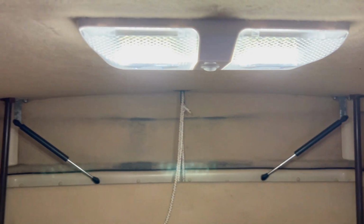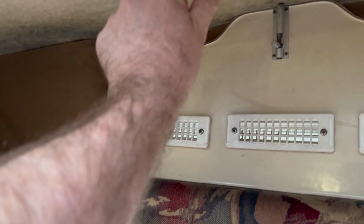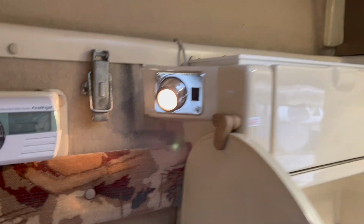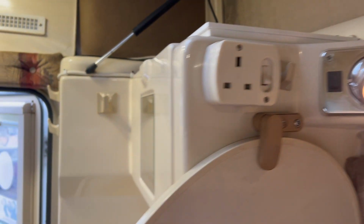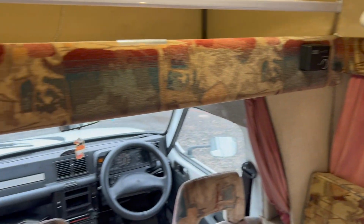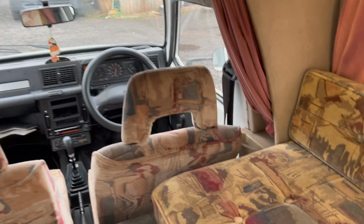A previous owner has upgraded it with some nice LED roof lights. Nice feature. So you can put them on one setting or two. The existing reading lights work. Yeah, this is lovely. So inside there's not a rip, a mark or tear.